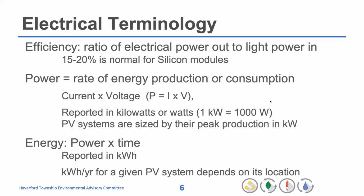Okay, so a little bit about electrical terminology before we get into it. First, efficiency. So the efficiency of solar panels is the ratio of the electrical power that they output compared to the light power that is incident on the cell. So you cannot expect to find 100% efficient solar panels. That is impossible. The theoretical limit is about 32%. And what a regular person can get in the market is typically something like 15 to 20% for silicon modules. So if you're buying panels that are in that kind of 18% range, that's a pretty good product.